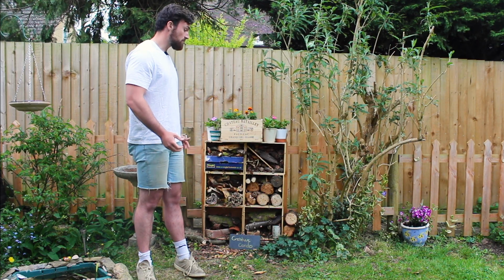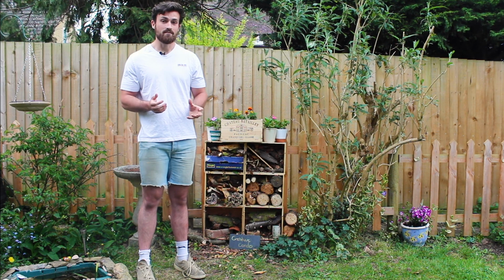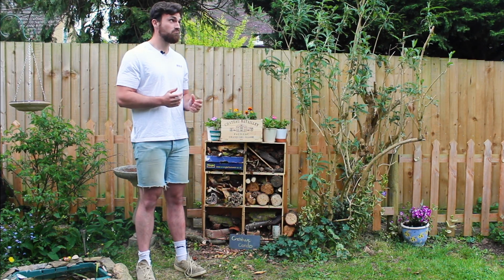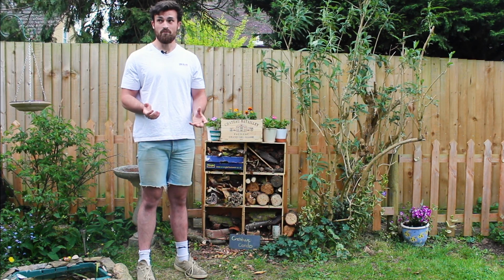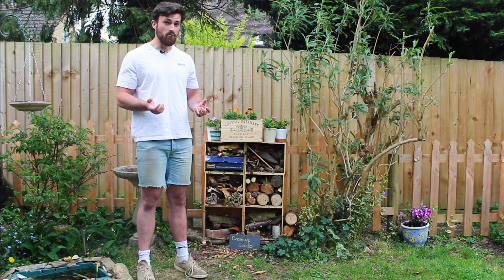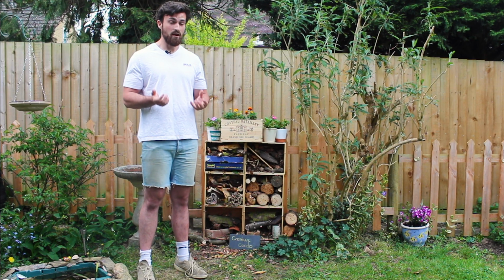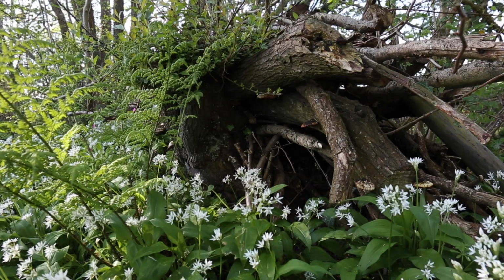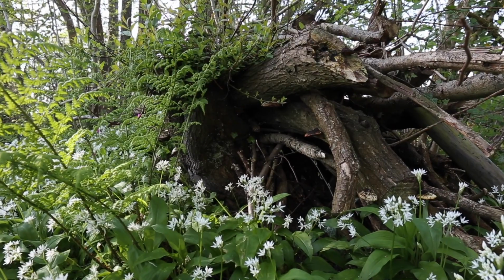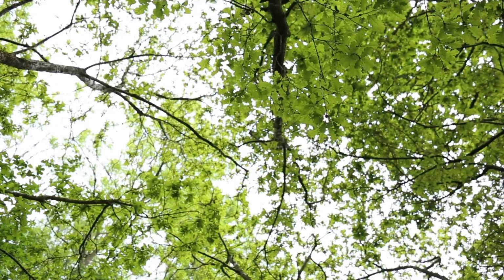So if you don't want to construct a whole hotel, one of the easiest things to do and to introduce into your own garden is a log stack. And that's really easy to do. You can easily get your hands on branches, fallen wood. And as I said before, this dead wood habitat is rapidly being lost from our natural ecosystem. So if you can include this into your own back garden, it would really help.